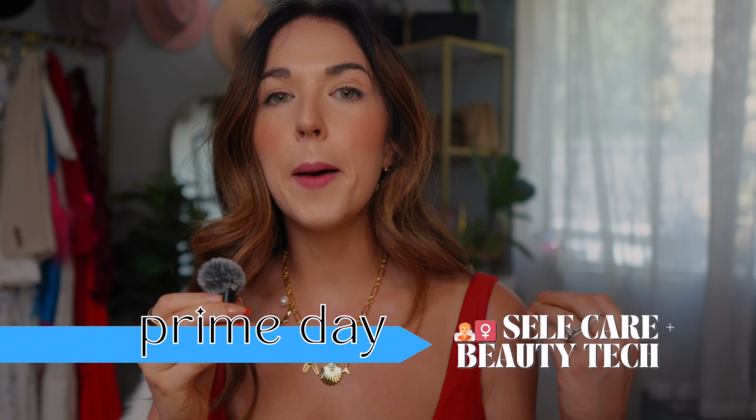Now let's move into some self-care and beauty tech that's on sale. This Renpho eye massager with heat has been on my might-want-to-buy-it Amazon list for a long time. Do you guys do that, where you see things on Amazon and add it to your maybe-I'll-buy-that-at-some-point list? I don't know. I do that, but this has so many great reviews and it looks like it's so relaxing.